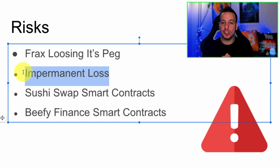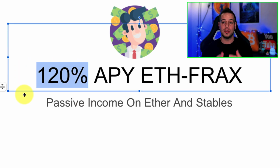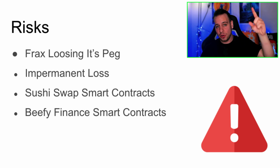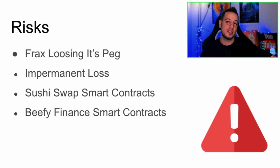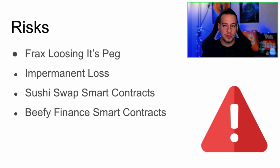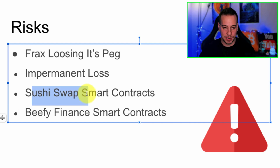This is not much because remember, you are doing 120% APY, which means that you are doing 10% a month. So after 1 month, you've already made more than this 6% impermanent loss. And I don't think that in this month Ethereum is gonna do 2x or go down 2x to $2,000. So for me, it's not a very big risk because I know the rewards are gonna basically be higher than this impermanent loss.